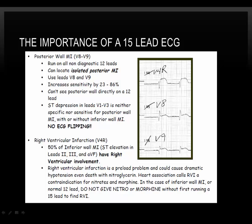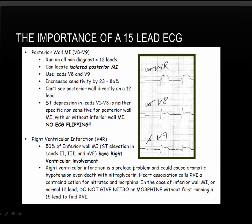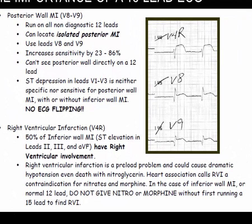The importance of a 15 lead ECG. You should run a 15 lead on all non-diagnostic or clean 12 leads. Using V8 and V9 can locate isolated posterior MIs by looking directly at the posterior wall of the heart. V4R looks directly at the right ventricular infarctions.